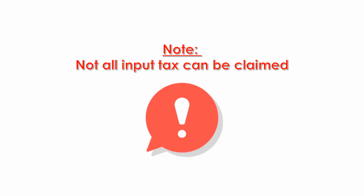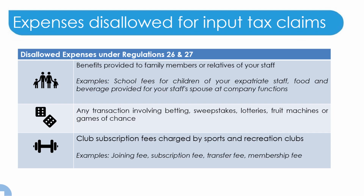Besides being aware of missing trader fraud arrangements, do note that not all expenses can be claimed. There are certain input tax claims which are disallowed under the GST Act. Here are the input tax claims which are disallowed. First, benefits provided to family members or relatives of your staff. Second, input tax incurred on any transaction involving betting, sweepstakes, lotteries, fruit machines, or games of chance. Third, club subscription and membership fees charged by sports and recreational clubs.